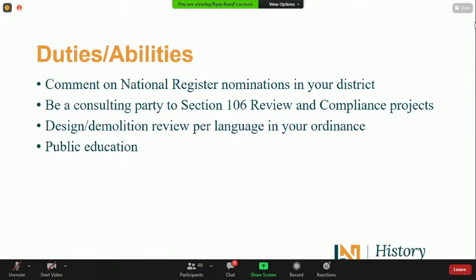Dave briefly mentioned federal undertaking. So this is that if there's federal funding, permitting and licensing, your commission and historic preservation staff can review and consult on those. And again, I'm not going to go into a lot of that program. There is potentially design and demolition review, depending on the language in your ordinance. Like I said, Lincoln and Omaha, they do have design review. Like for the instance of North Platte, they don't do any design review, but they do review demolition of their historic properties. And then public education opportunities are great too. So next slide, Ryan.